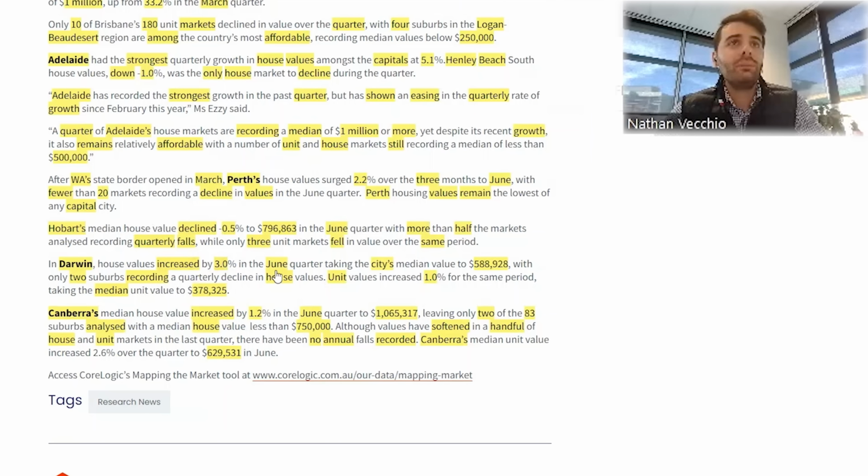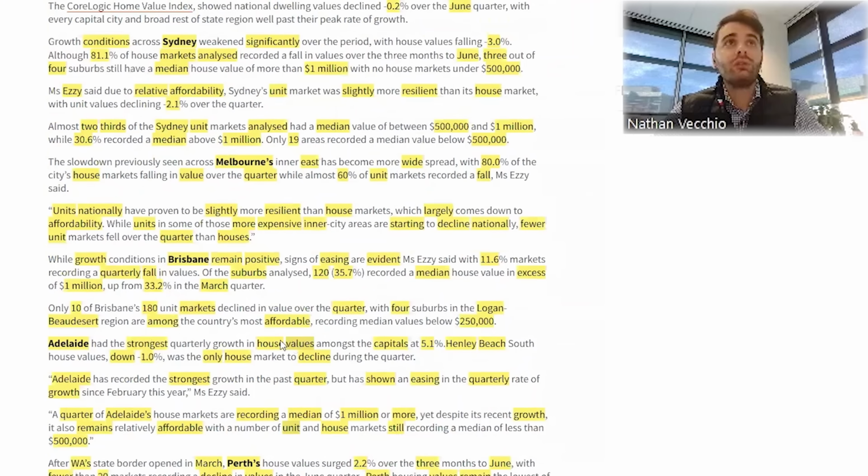Darwin had an increase of 3% for the June quarter, and it takes its median values to $588,000, with only 2 suburbs recording a decline and unit values increasing by 1%. And then we saw Canberra here as well increase by 1.2%, with a quarterly median value of $1,065,000, with only 2 of the 83 suburbs analysed having a median value that was less than $750,000. Now, we saw a bit of softening in a handful of houses and unit markets in the Canberra quarter, but there's been no annual fall recorded. So yeah, that's what it looks like from a numbers point of view.